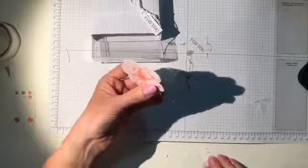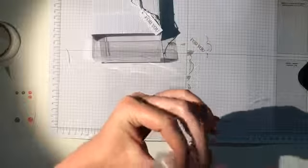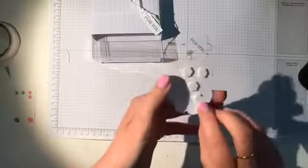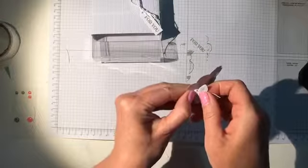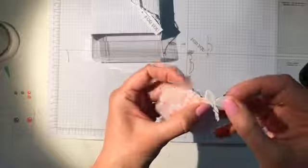Yes. All right, so here's the dimensional, and here's a leaf. And you know what? I don't like that one there. Let go. Let's put that one up here. Oh, that's better.